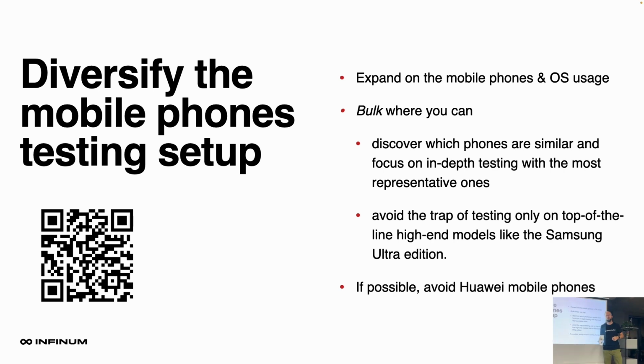I couldn't think of a better word, so sorry for that, but I'll explain what I mean. As early as possible, try to test out several different mobile phones, write down how they actually perform, and instead of always testing on 5 different phones, try to find one which will cover most of those 5 mobile phones. Exactly, the ones that are the most commonly used. Also, avoid the trap of testing only the top of the line, some ultra pro models.